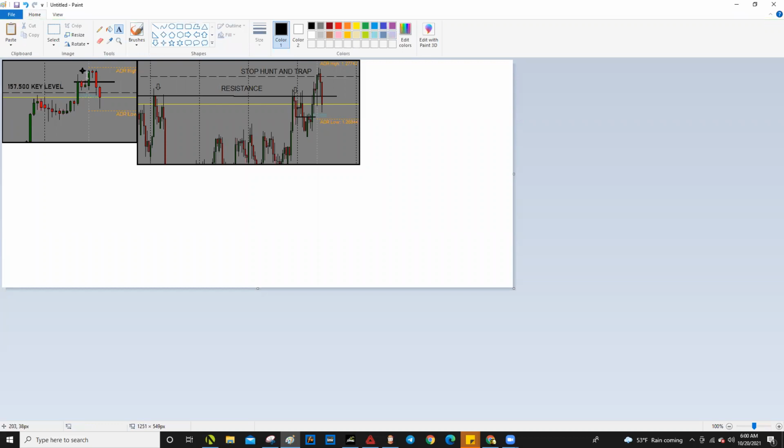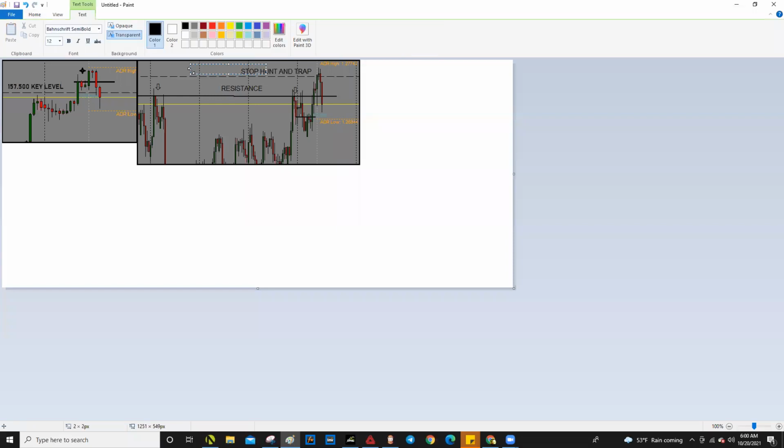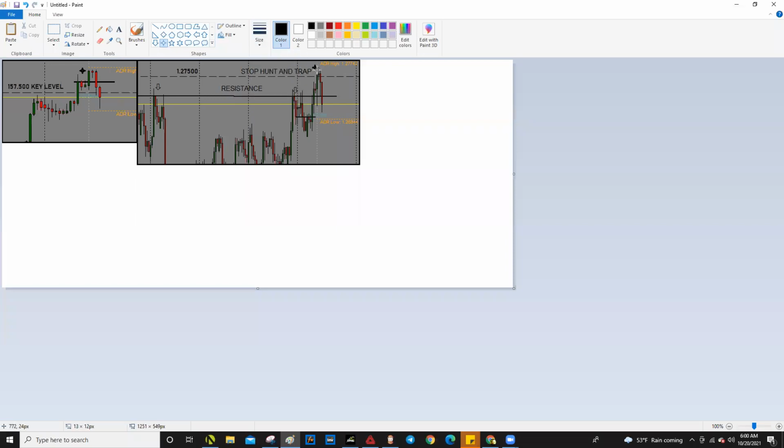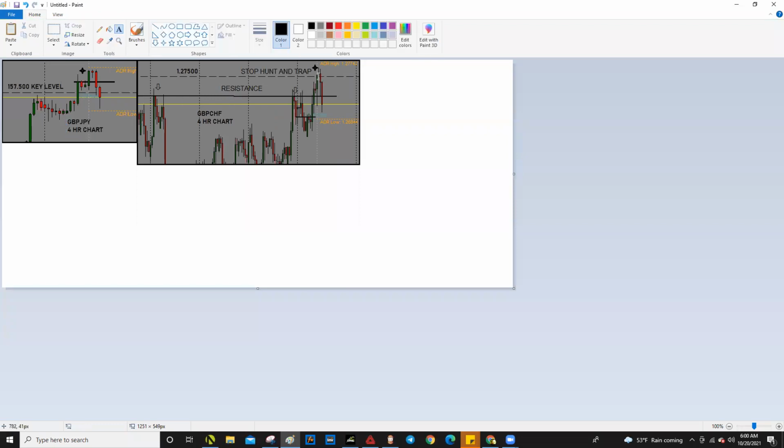So we see here a high has been broken. But what do we also see? British pound Swiss, that's 1.27500. Another. And right at the same time, when British pound Swiss breaks a high above a key level, GJ does the same thing.